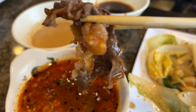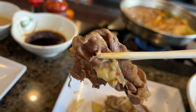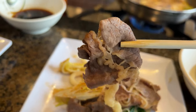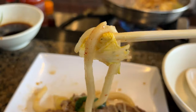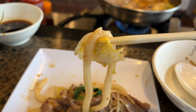Now let's try each of the different sauces with the meats. The secret sauce that the waiter made for me was sweet and savory and a little bit spicy. The ponzu sauce had a citrusy and a sweet and tangy flavor to it. And the sesame sauce tasted a lot like peanut butter, actually. The meat was nice and tender, and it tasted amazing with all the different sauces mixed together. Next time I'll ask for more noodles because I didn't get enough of that, but the veggies tasted great as well.